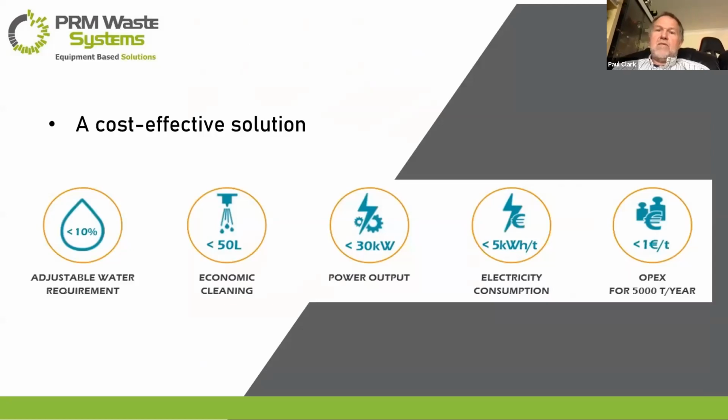So this is a little information about the system. You can adjust the amount of water from the control panel. It's a very, very low water usage, and you can control it to get the optimum washout without excess water going through the system. It's a very, very low power demand system. Hence, that gives us a low electrical consumption, and the combination is a very low operating cost. Next, please.